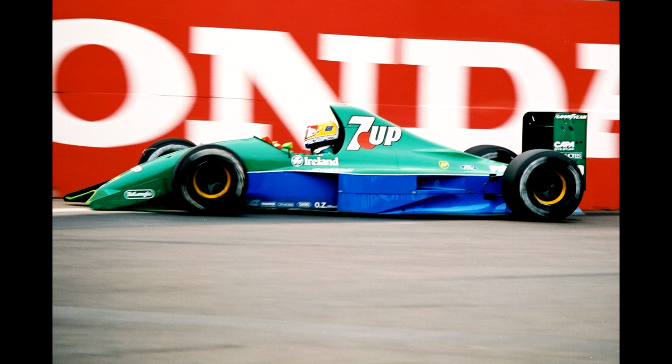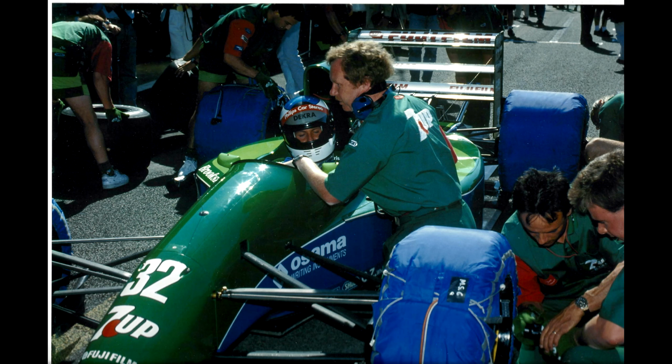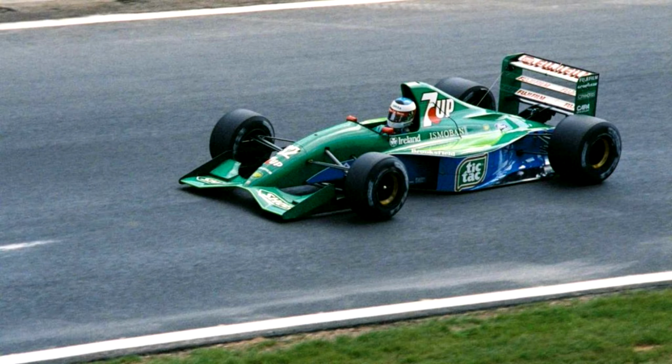The team's drivers for the 1991 season were Andrea De Cesaris and Bertrand Gachet. Michael Schumacher also made his Formula One debut as a substitute driver for Gachet at the Belgian Grand Prix. Schumacher was a revelation in his one and only race weekend for Jordan.